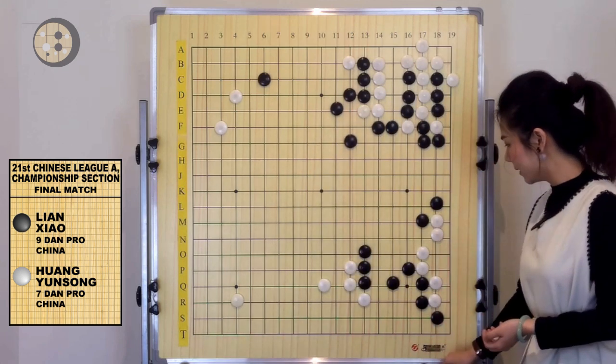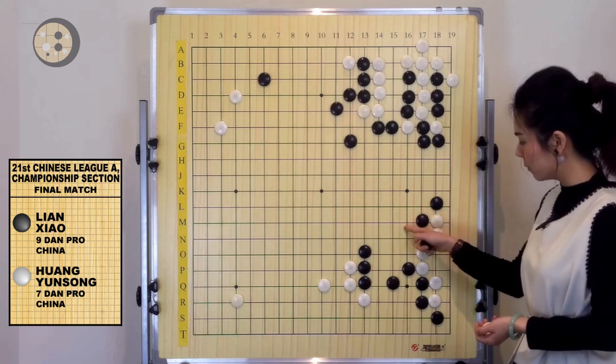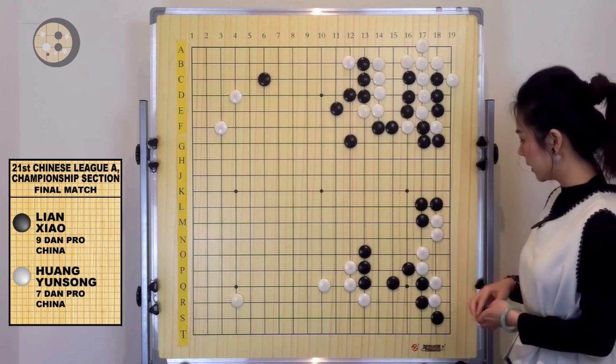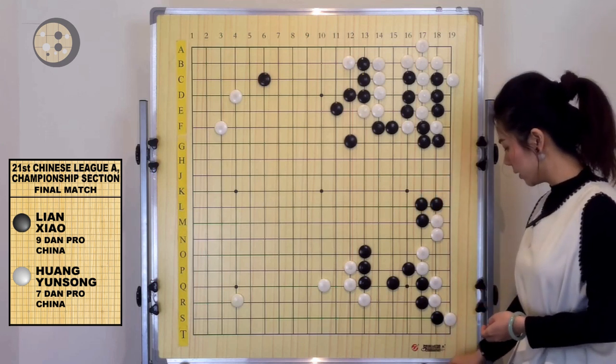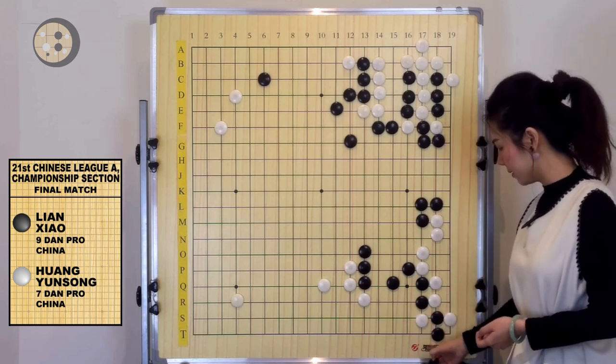And pull the stone back. So after this move, there's a cutting point here. It gives more white eye space on the outside. So black now needs to connect. And white can use another sente, and cut again.